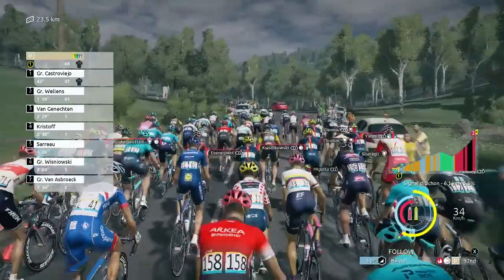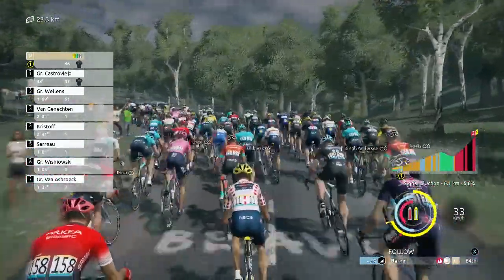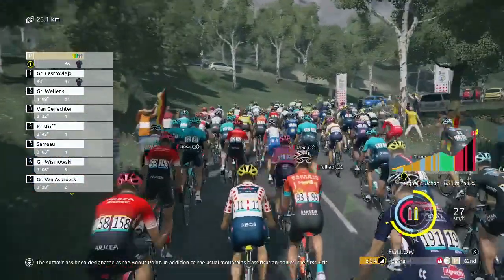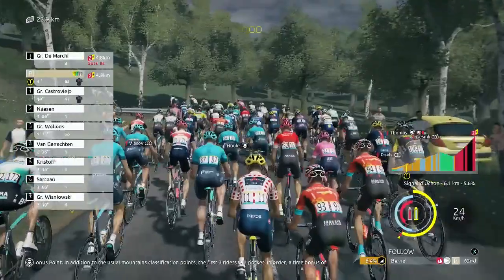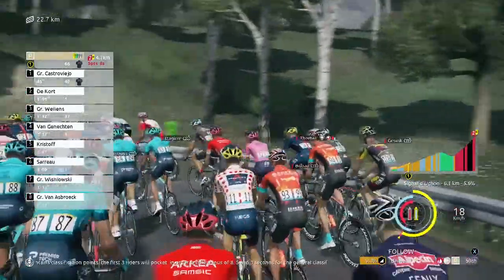So it is time for the final climb of the day. It doesn't start too steep, it just gets really steep towards the end, so energy management shouldn't be a problem, I wouldn't have thought, until we get to the end of this. But we just want to make sure we're not caught napping. It's not all necessarily about gaining time here, but equally it's about not losing time, but unfortunately we're not well placed here with Bernal.